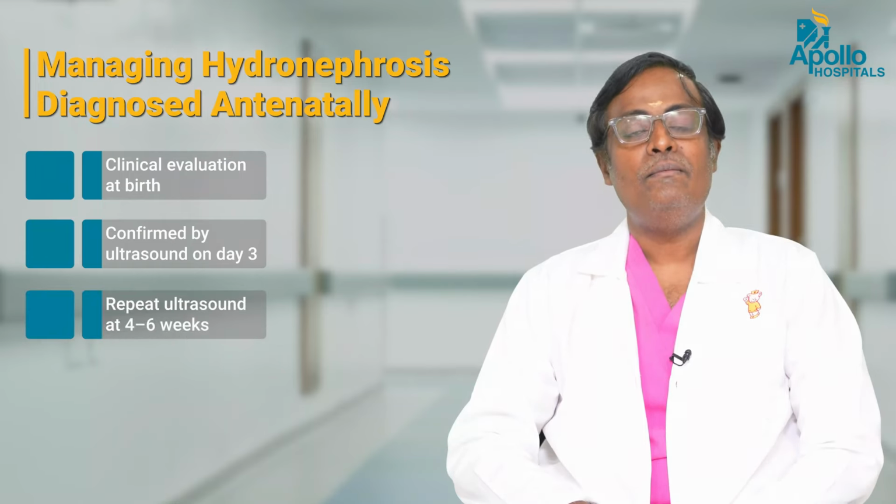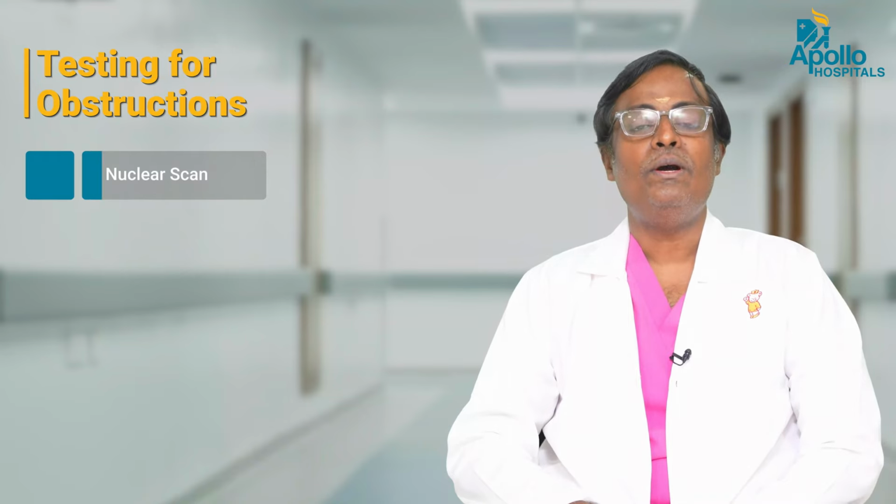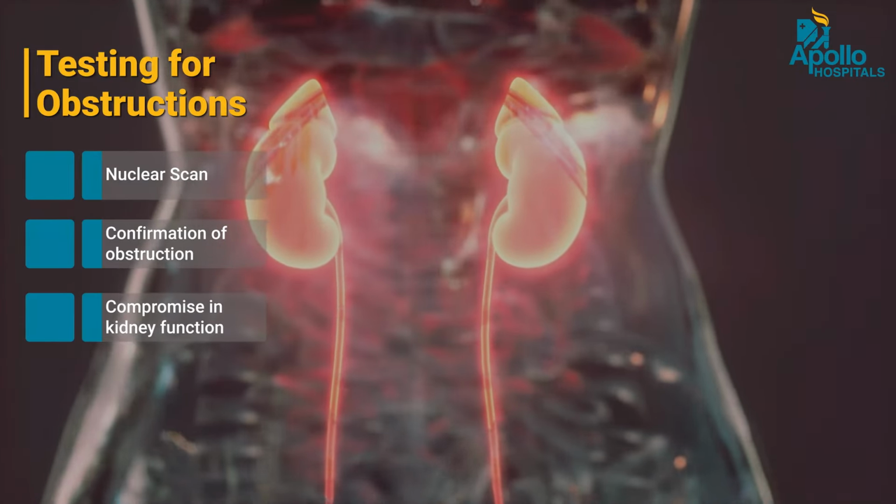Based on the findings, the possibility of an obstruction is confirmed by performing a nuclear scan, which gives us 2 pieces of information. That is, 1 is the presence or absence of obstruction, and 2, what is the degree of functional compromise of the kidney. So based on this information, whether the obstruction is unilateral or bilateral, and is obstruction severe or significant, and is there a drop in the functioning status of the kidney, a decision is made either to conserve and wait and watch, or to operate and intervene so as to reduce the chances of further damage to the kidney after the baby is born.